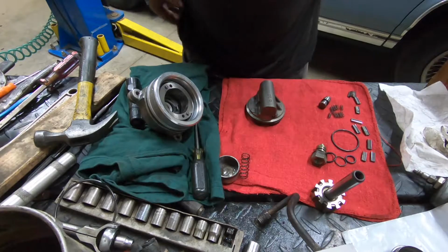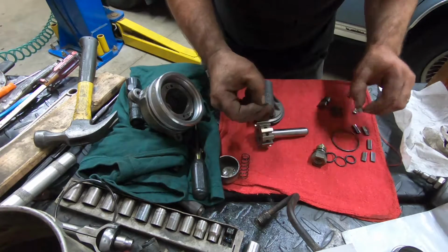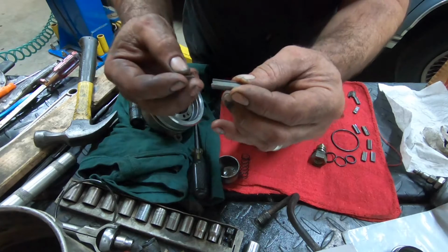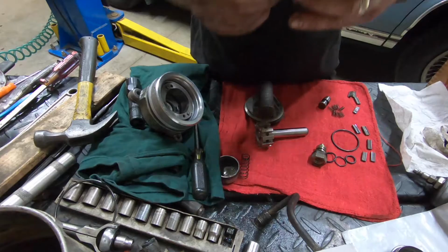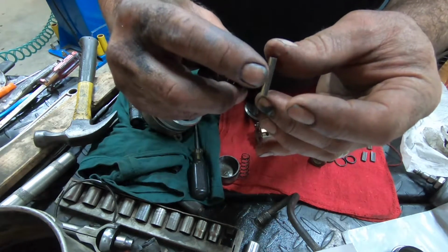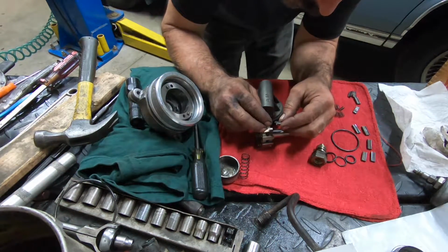Now, fun part. Extreme fun up ahead. So you can clearly see a circle there where the spring was sitting like this. And they're the same end to end. But they are not the same top to bottom. You can see a wear mark on one side. On the high side. Shiny. But that has to go this way. There's no other way around it.